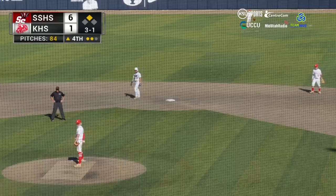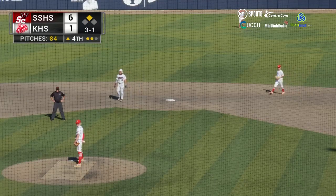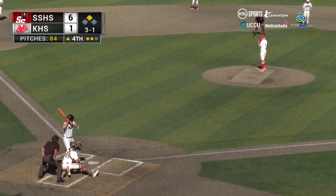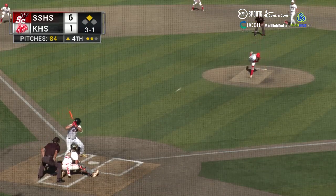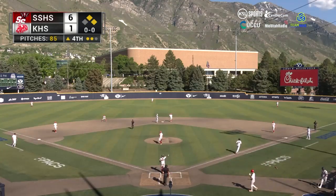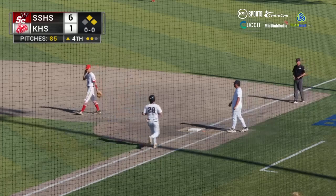Do you have first base open now? Got 2 outs. Jaggerette on deck, 0 for 1 with a walk. 3-1 pitch. This is low for ball 4, and Cameron Hesse will draw the 2-out base on balls. So runners at first and second for the Rams.